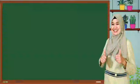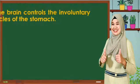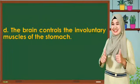If your answer is letter D, you're correct. The brain controls the involuntary muscles of the stomach.